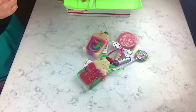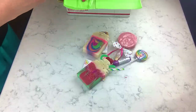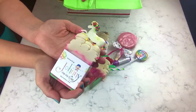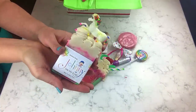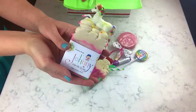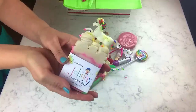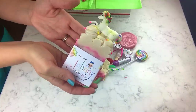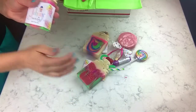Okay, the next one is, I guess I got five of these. This is called Sprinkles. I think this was a unicorn. She might have lost her horn, or maybe not. Maybe she's just a little prancer horse kind of. This is scented in huckleberry. They're not super fragrant, but they smell really nice. I can't really pick up all the specific scents. This one, let's see.